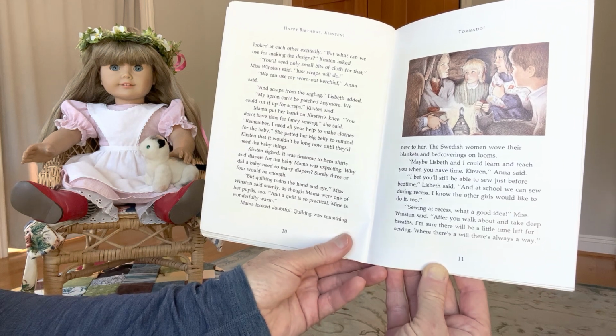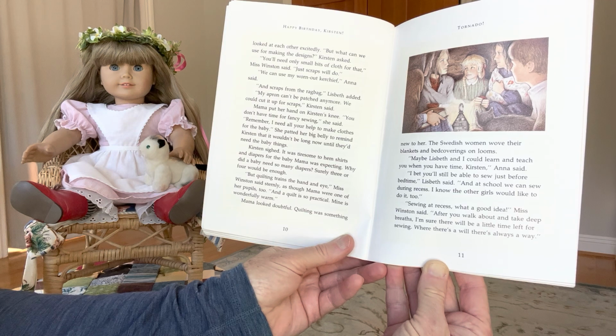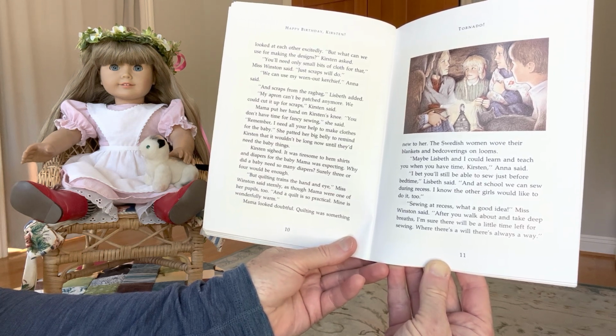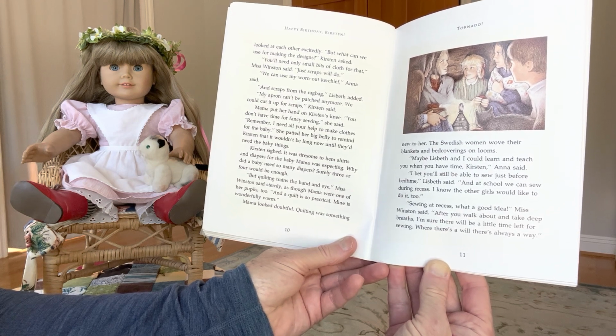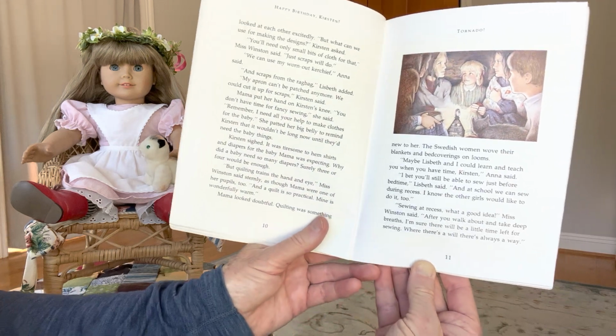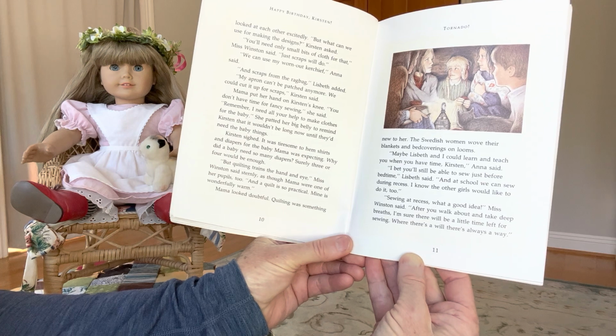"But quilting trains the hand and eye," Miss Winston said sternly, as though Mama were one of her pupils too. "And a quilt is so practical. Mine is wonderfully warm." Mama looked doubtful. Quilting was something new to her. The Swedish women wove their blankets and bed coverings on looms.